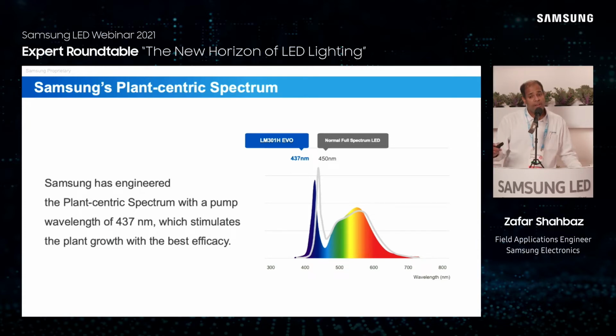If you look at the graph here, the SPD shows the overall comparison between the regular LEDs and the plant-centric LEDs. We have engineered this with a pump wavelength of 437 nanometer, which stimulates plant growth with the best efficacy. The right side graph compares and shows you the SPD graph of the 437 nanometer.